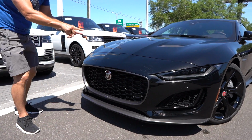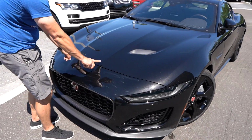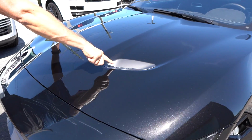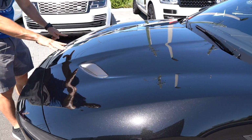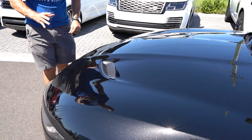Now, as we go up onto the hood, you can see the body lines. They start very subtle and get very prominent. As we go onto the hood, you're gonna have two functional heat extractors. Love the shape, love the design. It looks like a cat. I wanna pet this car. That's how beautiful it is.